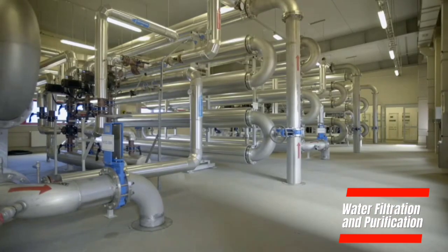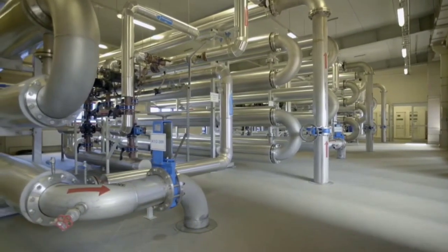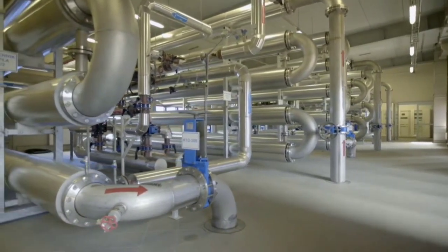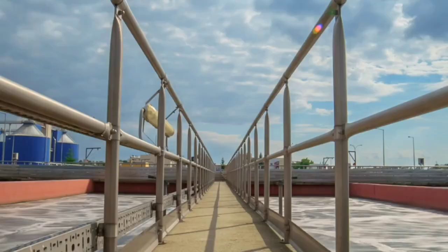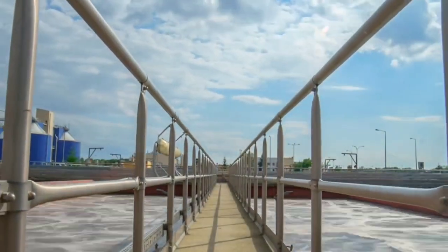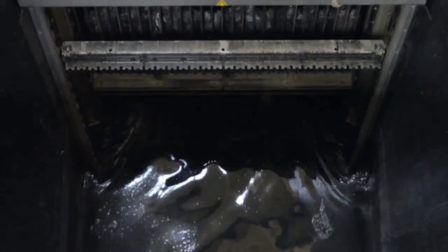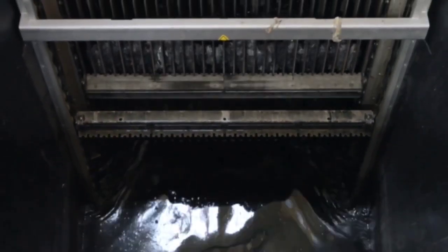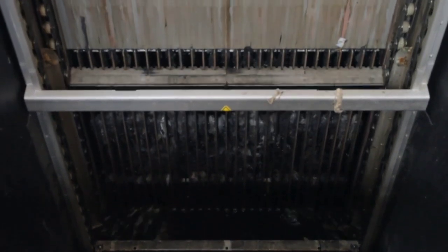Number 11. Water filtration and purification. Level up your water quality game by bringing in water filters and purifiers. Even though the city treats your water, adding extra filtration right where you use it can make it taste better and get rid of any extra bits. Think about stuff like under-sink filters or whole-house purification systems. Pick what suits your taste and water.